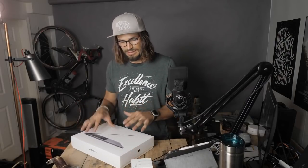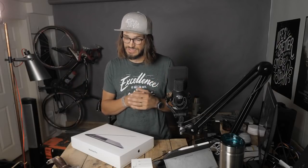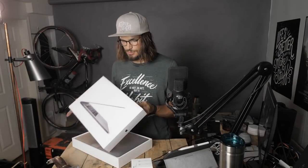So I feel a little silly buying this body style because it's not very well designed, in my opinion, for professional use as far as the thermals, the keyboard. I'm just not into those components of it. I don't need a thinner laptop. I need a beefier tank of a laptop, but I bought it anyways because I really needed a new computer.